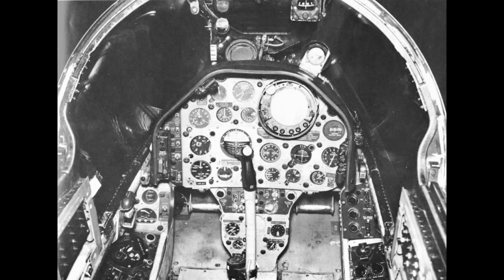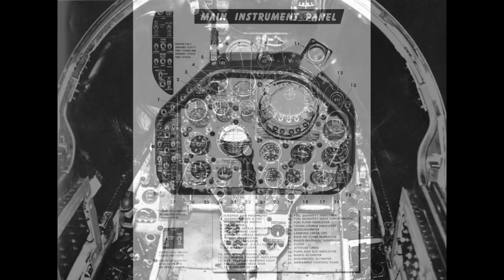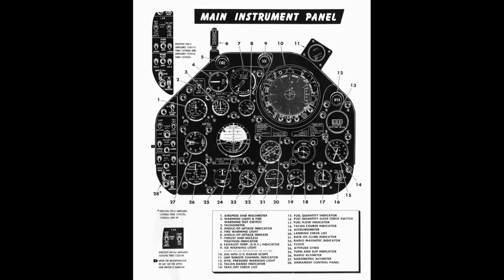Visibility out of the bubble canopy was exceptional, and the Demon was a luxurious ride when it got going. The controls were smooth and beautifully balanced. It didn't like to be hustled, but it rewarded smooth flying. Pilots often referred to it as a Cadillac, which was only slightly a compliment.